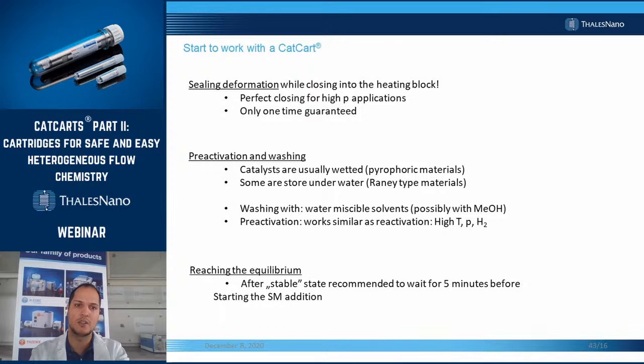The pre-activation is the same as the reactivation procedure, which provides the maximum activity of the catalyst, so you need to apply high temperature and high hydrogen pressure to do this. And once you start a reaction with a fresh CatCart, and the instrument, which for example is an HQ Mini Plus, is in stable mode, we recommend waiting at least 5 minutes before the addition of your starting material, so you need to wait for the equilibrium.